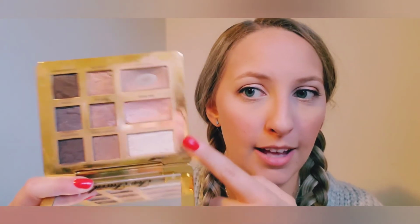Obviously, hit pan. We're still working on it, I don't really use the white as much, but I'm working on it. And then, yeah, this is actually my second one of the new formula, because I use it that much. So, yeah, I absolutely love this palette.